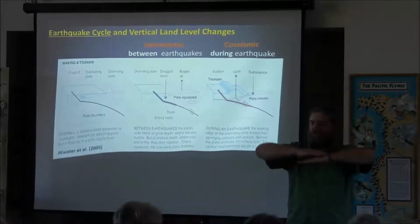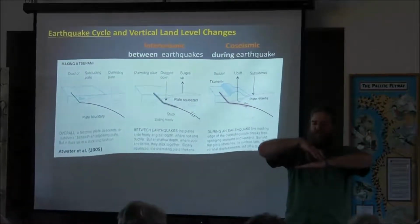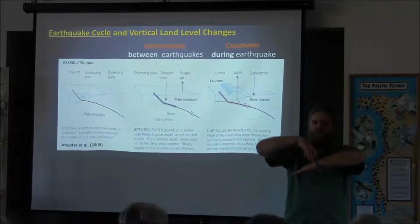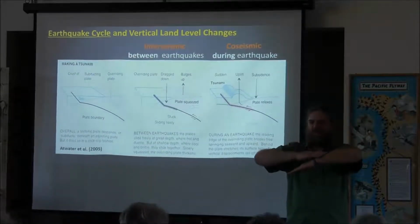All right, so when I move my elbows together, which is the plates converging, see how my wrist is going up and my fingers are going down? Now, what do you think is going to happen when that fault slips? What's going to happen to my fingers? Yeah, the fingers are going to go up and the wrist is going to go down.